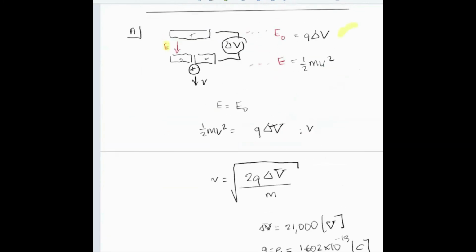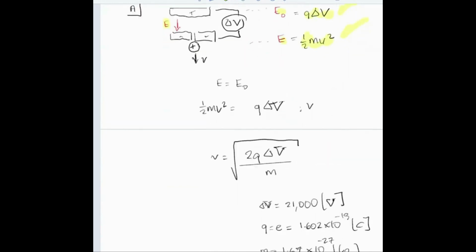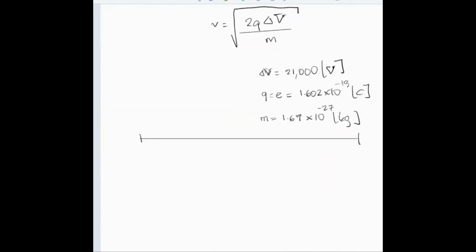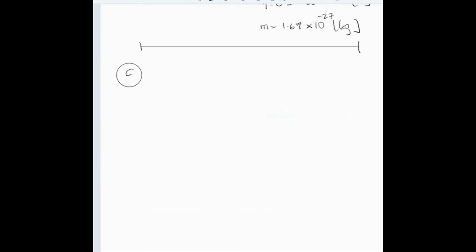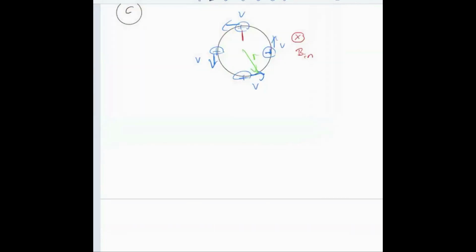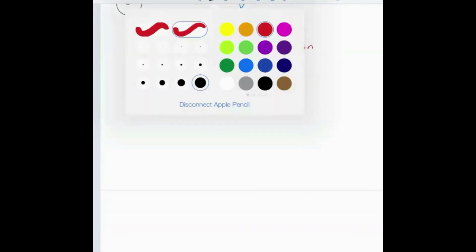We will skip part B for now, and we will move on to part C. In part C, we're going to try to figure out the radius of the circle. We know that the proton is going to be captured by the magnetic field, and it's going to go into a circular motion in the counterclockwise direction. So let's just reverse the direction. And this circle is going to have a radius, so the question is, what is the radius?